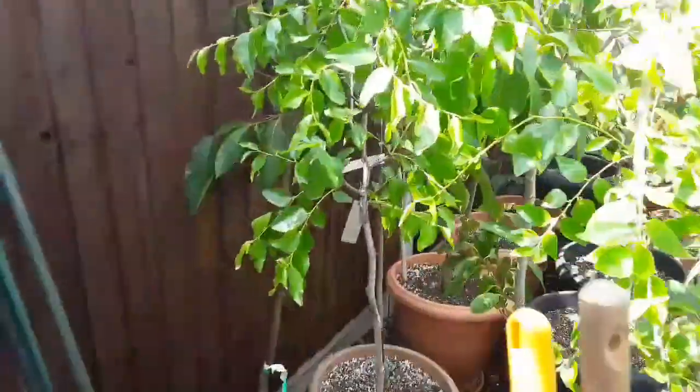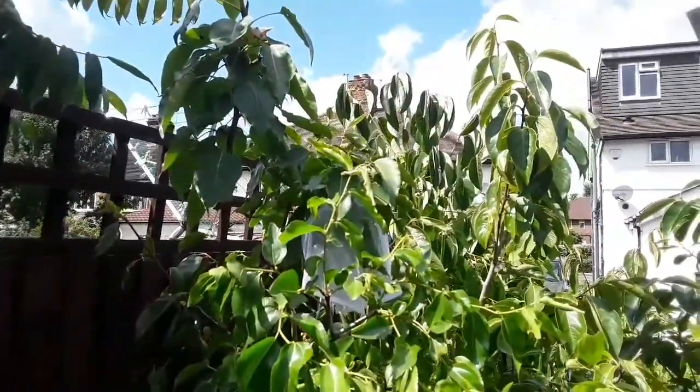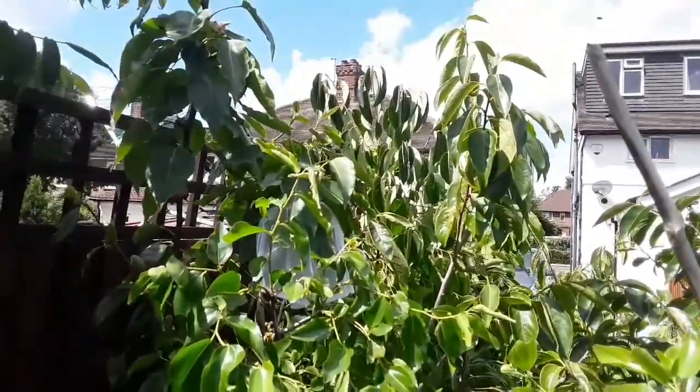Moving over to the other side, I've got some bagged Hongli Asian pears there. I've got 2 of those on that plant.